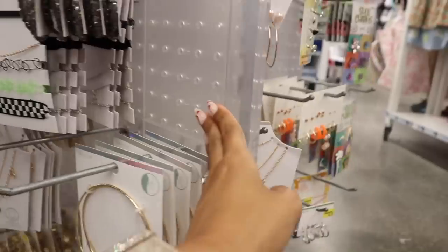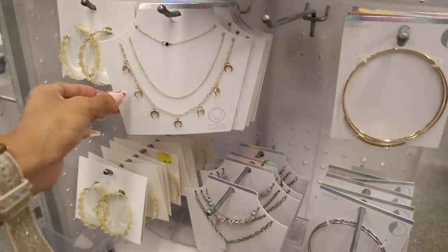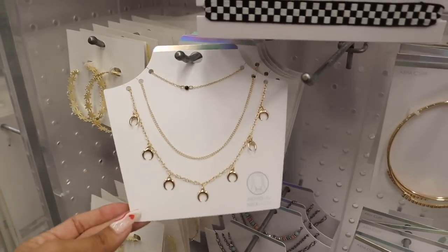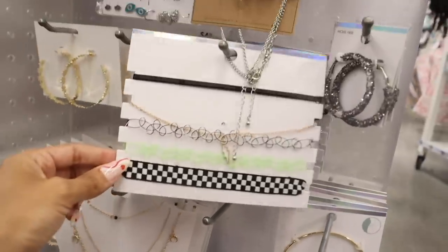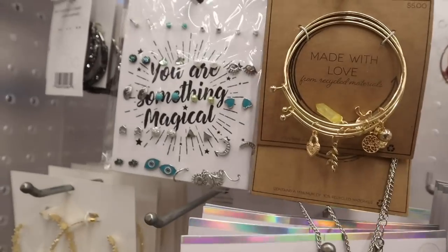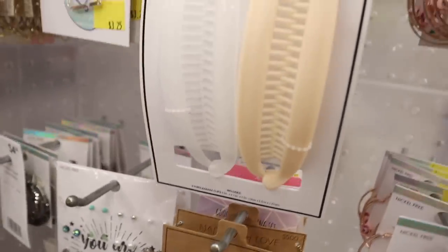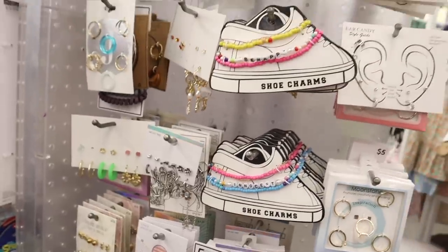But moving on to the other side, so it looks like they have the arm cuffs at this location too, the flower hoops. And look at this one, you guys, with the crescent moon on the bottom. So a layered necklace. I love these, highly recommend. And they have the choker necklaces again. You are something magical. So teal, silver, really, really pretty. And the bigger clips, priced at three. The anklets are rose gold. And all the way up here, more shoe charms.